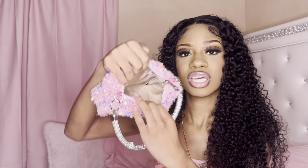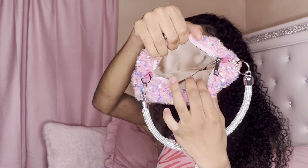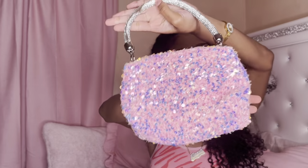It's giving club, like go to the club real quick. You know what I'm saying? This is the inside. You can't really fit that much in there. Don't expect to be bringing a gun or a Glock, because a Glock cannot fit in this. Well, I mean, if you get one of the baby Glocks, it might can fit in this. It might can, because you know you gotta stay what? Dangerous.